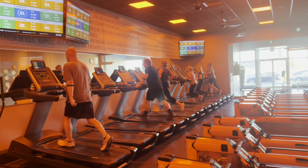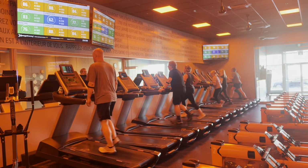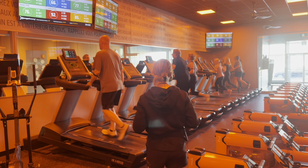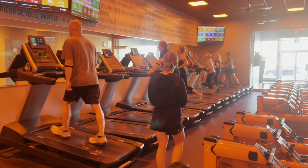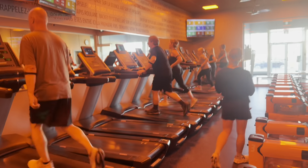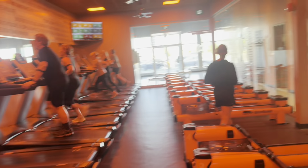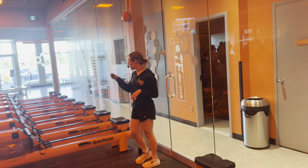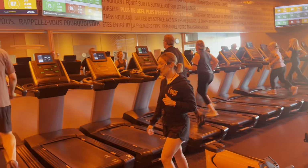Talons courts, les tapis roulants, as we are running, on reste léger sur les pieds. You want to think about running underneath your hips. You want to pull your elbows back. You want to keep your chest elevated. And even in that power walk, you want to use your arms to kind of help your body propel your body forward and to stay with that speed. On respire bien 30 secondes.